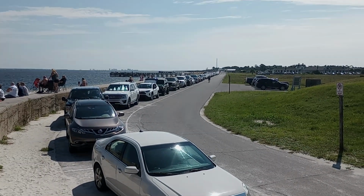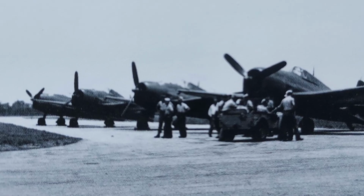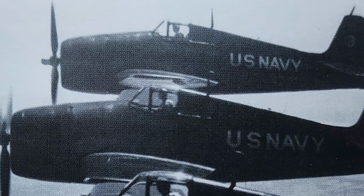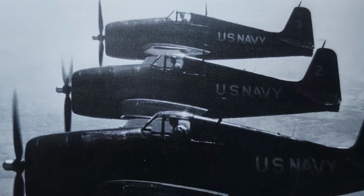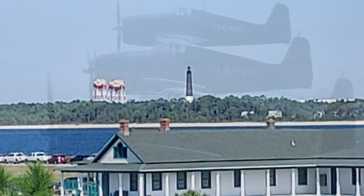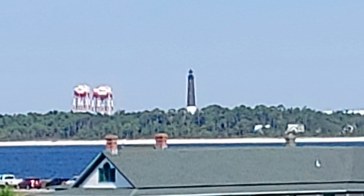The Blue Angels were established in 1946 by Admiral Chester Nimitz to showcase the pride and professionalism of the U.S. Navy. The original planes were 3 F-6F Hellcats. The Pensacola Lighthouse was built in 1859 and it was Florida's first.